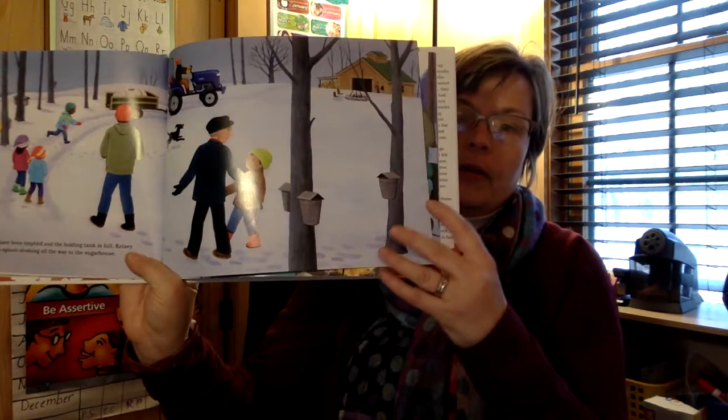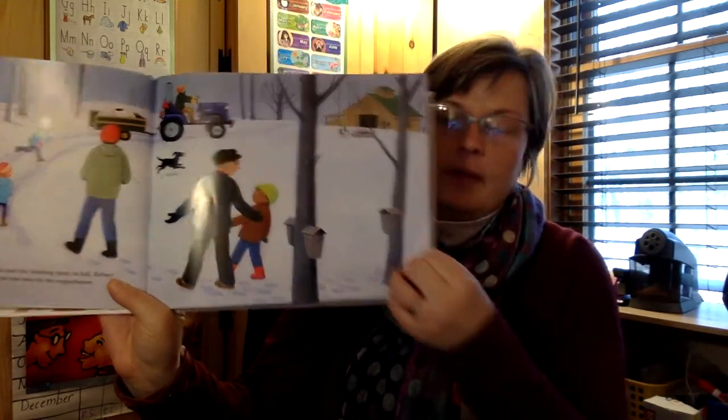Hours later, the buckets have been emptied, and the holding tank is full. Kelsey hears the tank sap, splish, splash, sloshing all the way to the sugar house. There it goes to the sugar house. Sap has to go to the sugar house. There, Daddy starts the pump to suction the sap through a filter into a larger holding tank. Gravity pulls the sap down through a pipe to a long, flat, warming pan. Below the pan, flames from the firebox heat the chilly, colorless sap, sending it swirling into the evaporator.